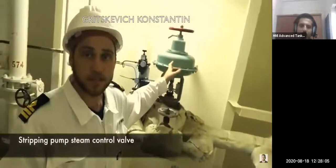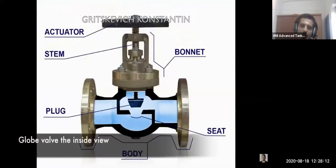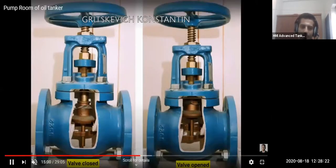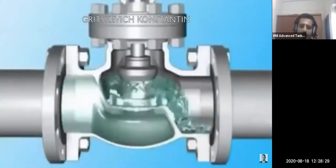Then the stripping pump steam control valve. For stripping, we need the steam. Again, actuator valve, globe valve, automatically controlled. So you can see this is the closed position. It is sitting in the seat. And this is the open condition. Same like your fire hydrants.